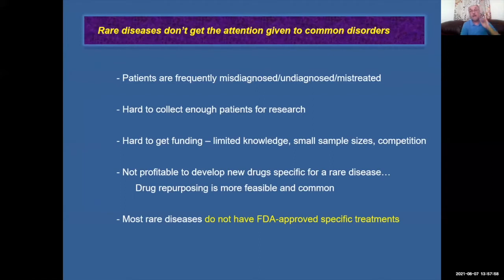Basically, with many of the rare diseases, maybe not that much for Sturge-Weber, but sometimes, yes, the patients are not diagnosed properly, or they are diagnosed late, or they are mistreated because most of the physicians are not familiar with 6,000 or 7,000 different rare disorders. So that's why it's important to get to a center like one of the clinical care centers of the Sturge-Weber Foundation to actually see some experts who have seen a lot of patients and have a lot of experience.